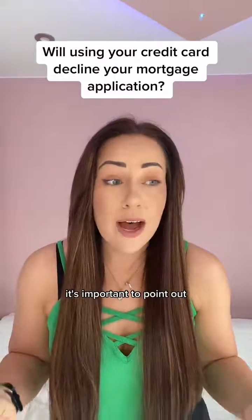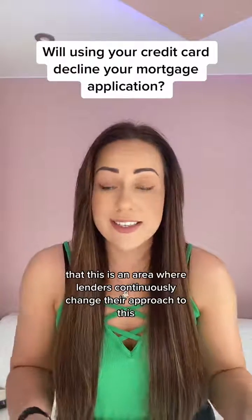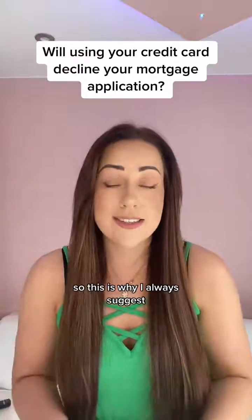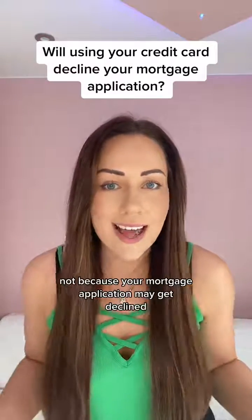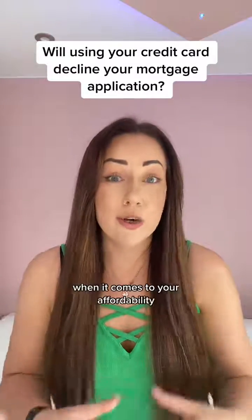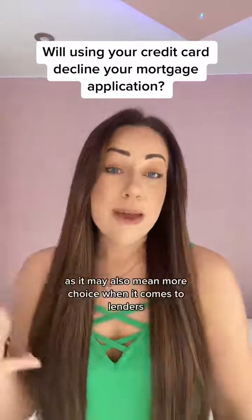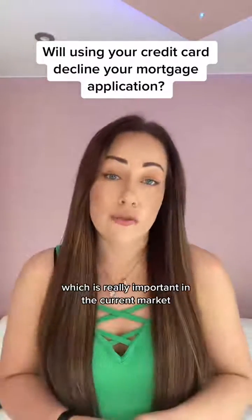It's important to point out that this is an area where lenders continuously change their approach. So this is why I always suggest that you stop using your credit card 3 months prior to your mortgage application, not because your mortgage application may get declined, but so that it puts you in the best position possible when it comes to your affordability, as it may also mean more choice when it comes to lenders, which is really important in the current market.